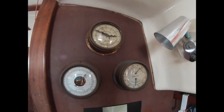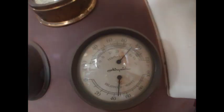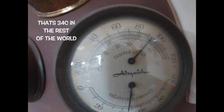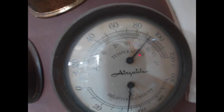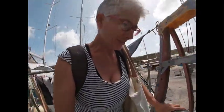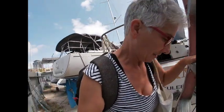It's almost 3 o'clock in the afternoon, and it is 94 degrees inside the boat. Way too hot to be below. So, I'm gonna go have a walk, go over to the palapa, and maybe do a little video editing.